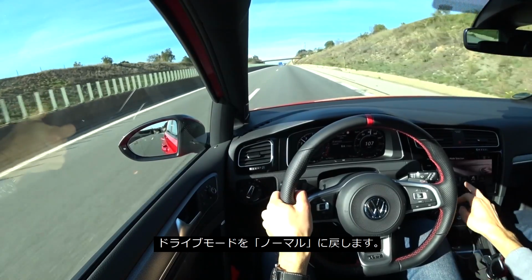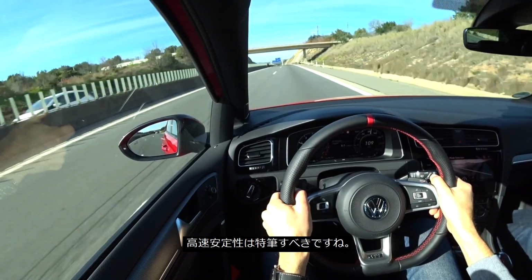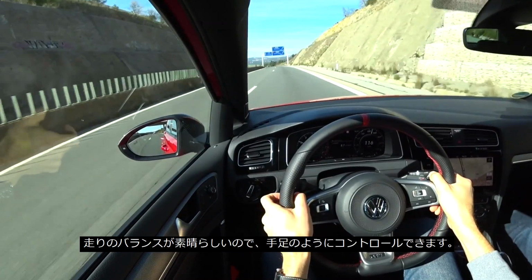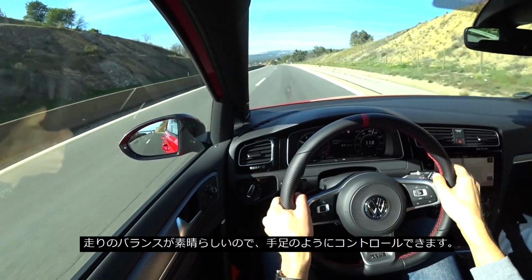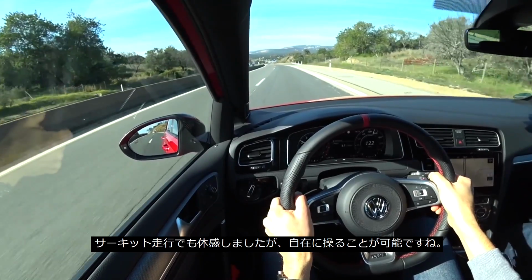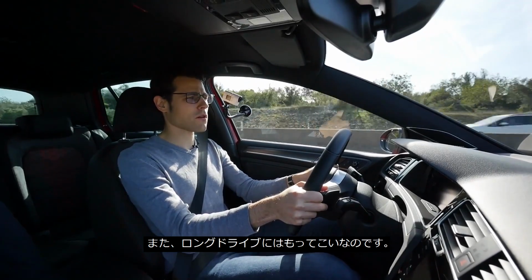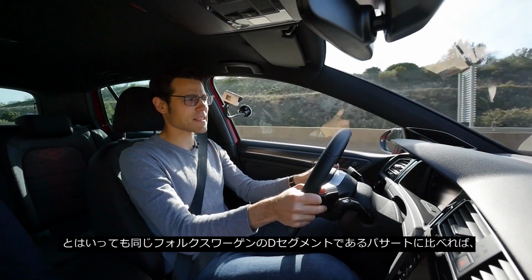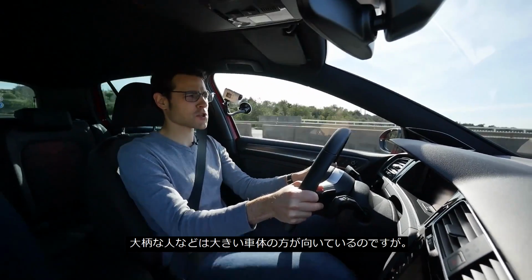Great thing, of course, always, I'm going back to the normal driving mode, is the stability also on the motorway. You feel very much at home in this vehicle, you feel very safe, you feel pretty much in control all the time because the car is balanced out very well. It's one of the cars where you feel best in control, so to say. We also experienced that on the racetrack. And so it's also suitable for longer motorway runs. Although a mid-size segment vehicle, which would be the Volkswagen Passat here in the VW lineup, gives you, of course, more comfort, especially if you're a little bit taller.